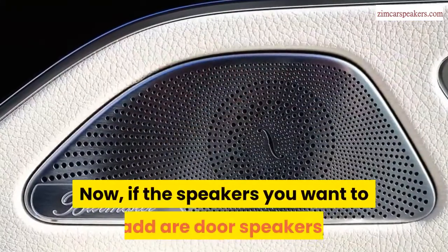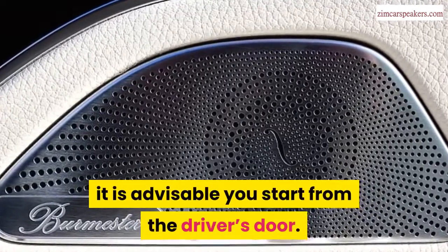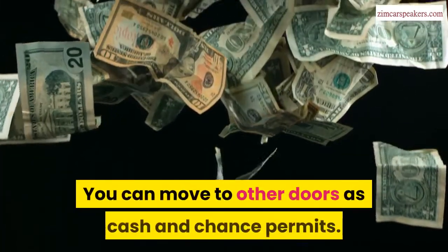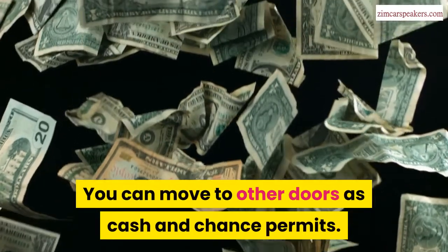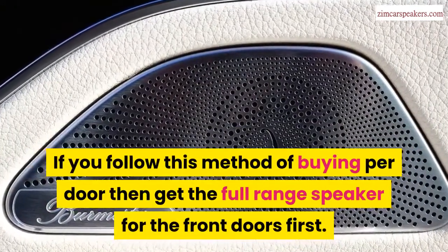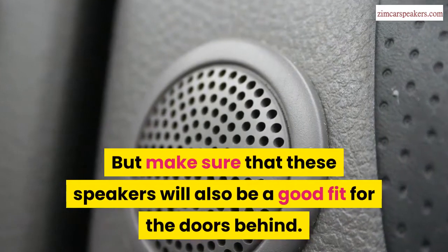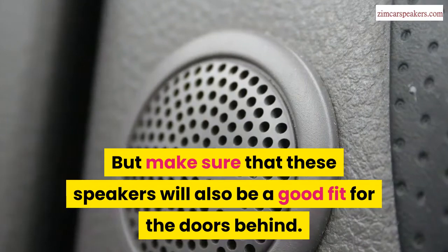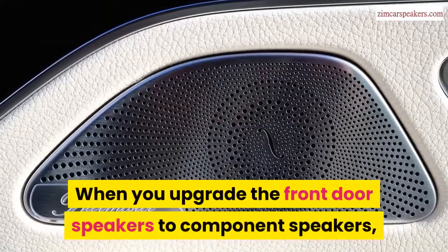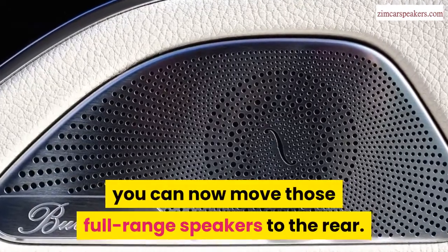Now, if the speakers you want to add are door speakers, it is advisable you start from the driver's door. You can move to other doors as cash and chance permits. If you follow this method of buying per door, then get the full range speaker for the front doors first. But make sure that these speakers will also be a good fit for the doors behind. When you upgrade the front door speakers to component speakers, you can now move those full-range speakers to the rear.